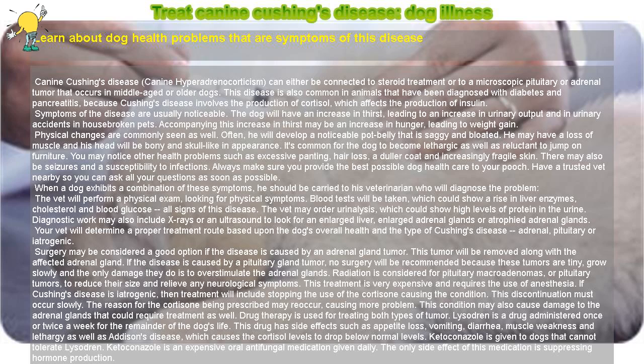Physical changes are commonly seen as well. Often, he will develop a noticeable pot belly that is saggy and bloated. He may have a loss of muscle and his head will be bony and skull-like in appearance. It's common for the dog to become lethargic as well as reluctant to jump on furniture.